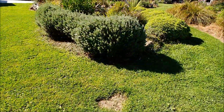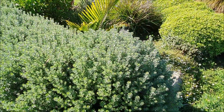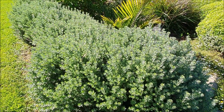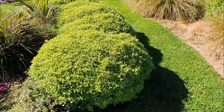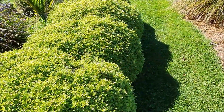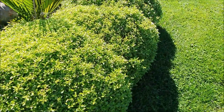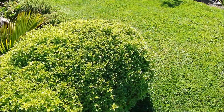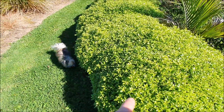Let's see. This garden's slowly coming along. I may need to start trimming these bushes into kind of more of a hedge, more of a rectangle shape. But I think once I start doing that, I'm going to have to keep doing that. But you can see they're starting to spread, so I might make those into a nice shaped sort of hedge.